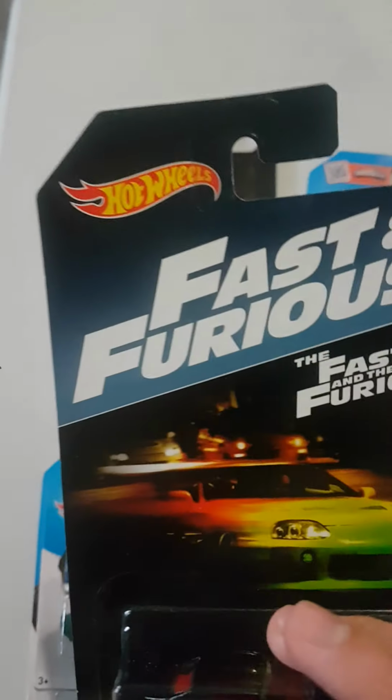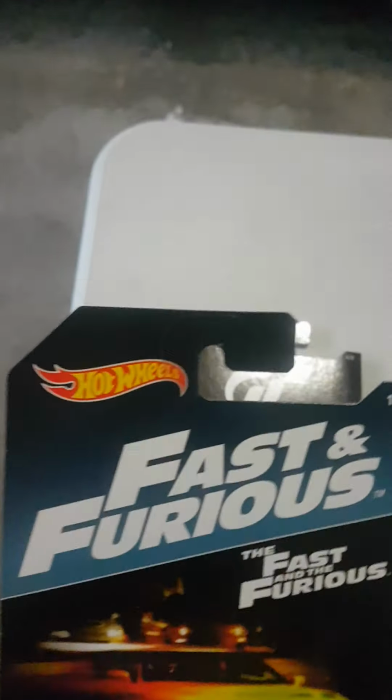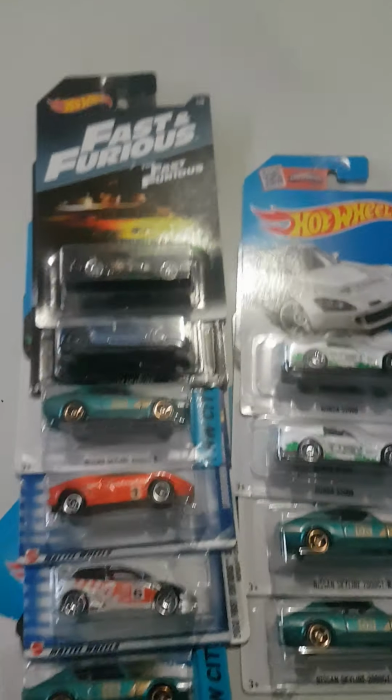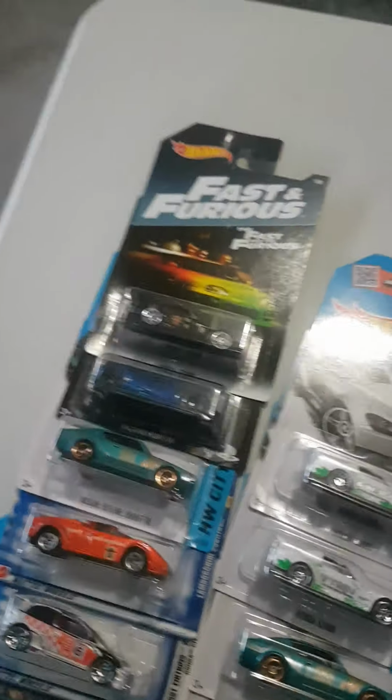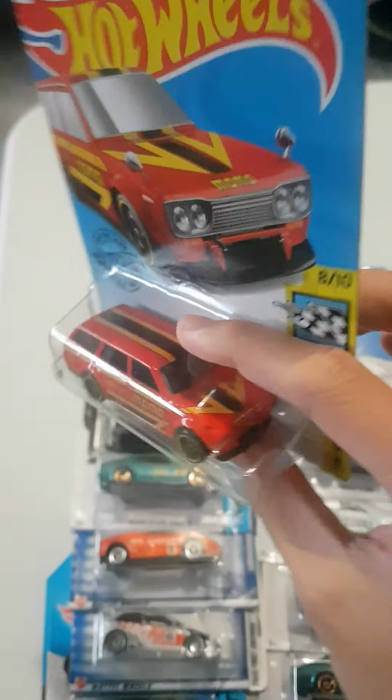This one is an S2000. That's a newer Fast and Furious set than this one. I think it's one newer. Yeah, these flooded our dollar stores locally. Now they're getting rare because obviously dollar stores ran out of them, so they're starting to go up in value a bit more. This one is recent. This is the Momo Wagon. And again, some of these were just part of the lot. Don't mind it though. It's a nice car.